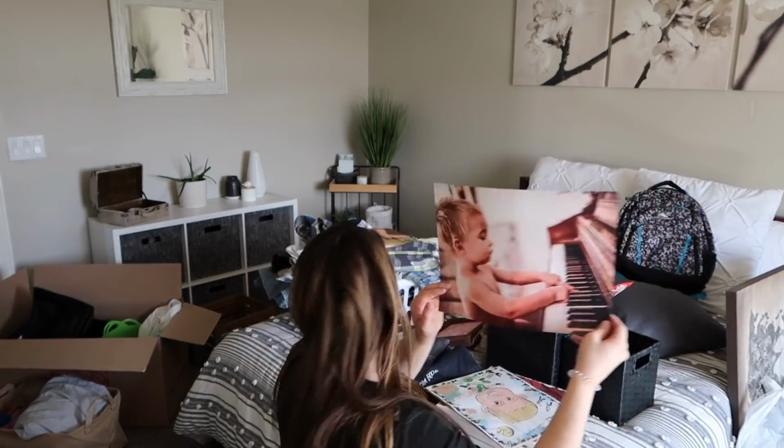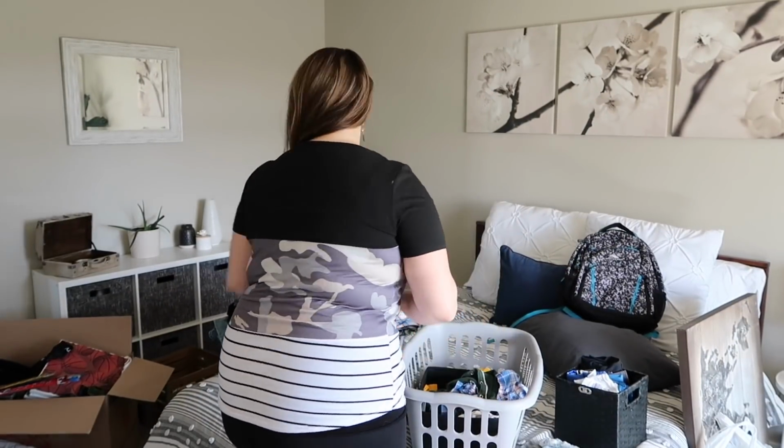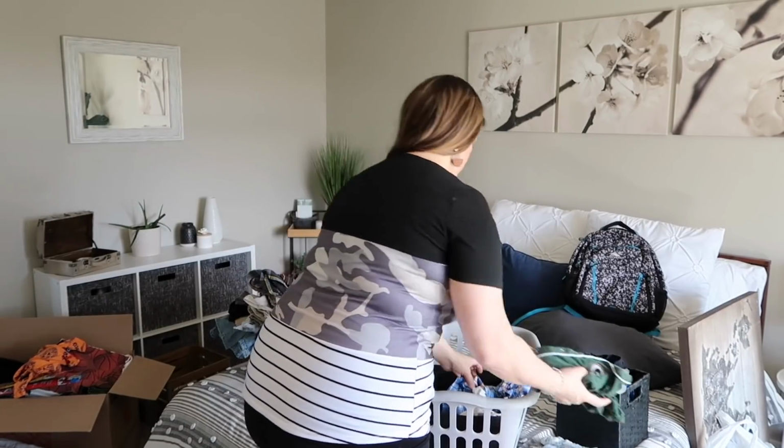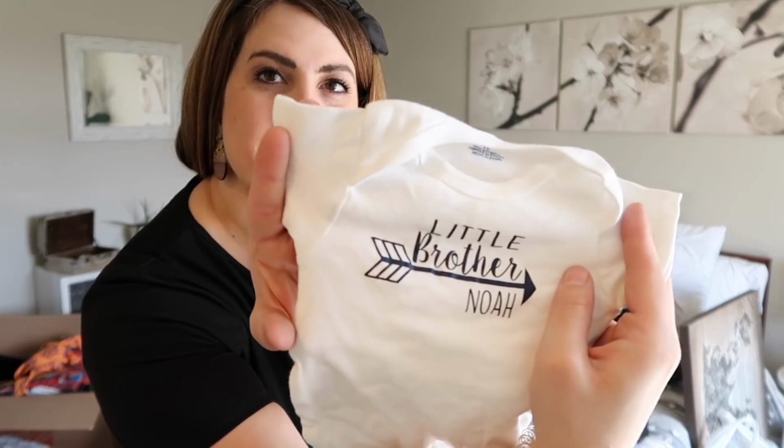And you'll see in a minute, but I got rid of so many things, and then I actually was able to make more use out of some things, like some of the boys' old clothes that I was able to get passed down to their brothers or some of our cousins, and it just was such a good thing.